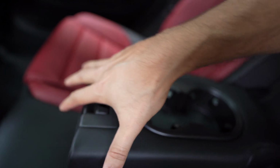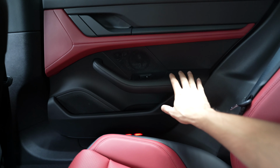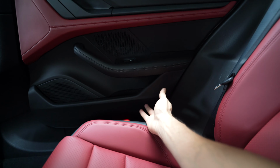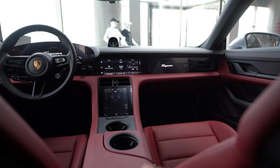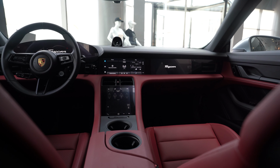Honestly, this thing is not the best. You notice throughout the car they have stitched leather interiors everywhere. So even the side panels, the door handles, this part is plastic, but most of it is all leather, which feels absolutely amazing and premium. And here in the front, pretty much everything you see over here is made of leather, and it looks beautiful.